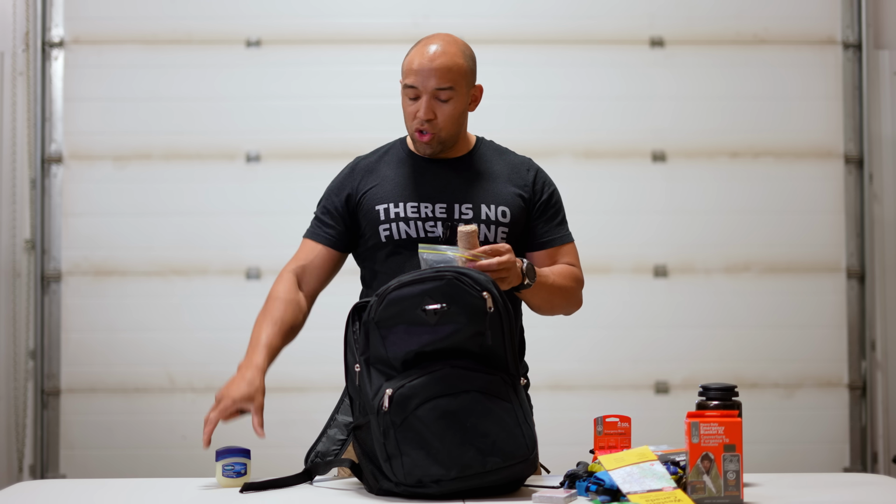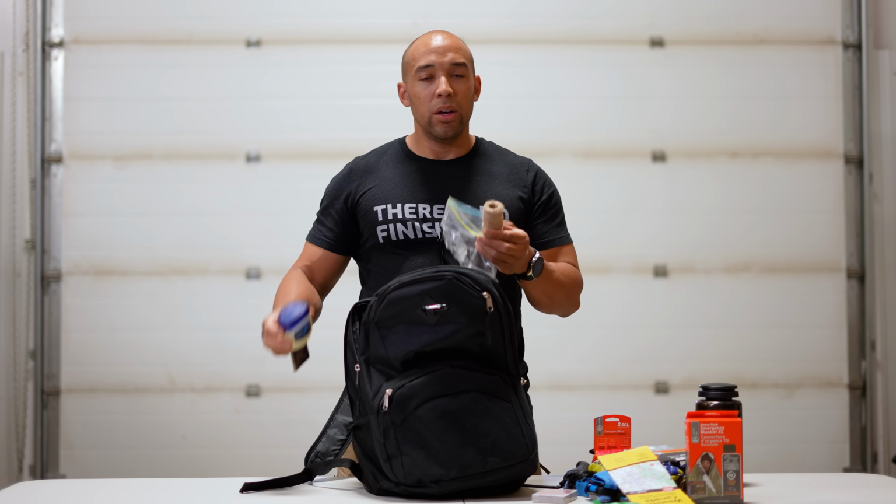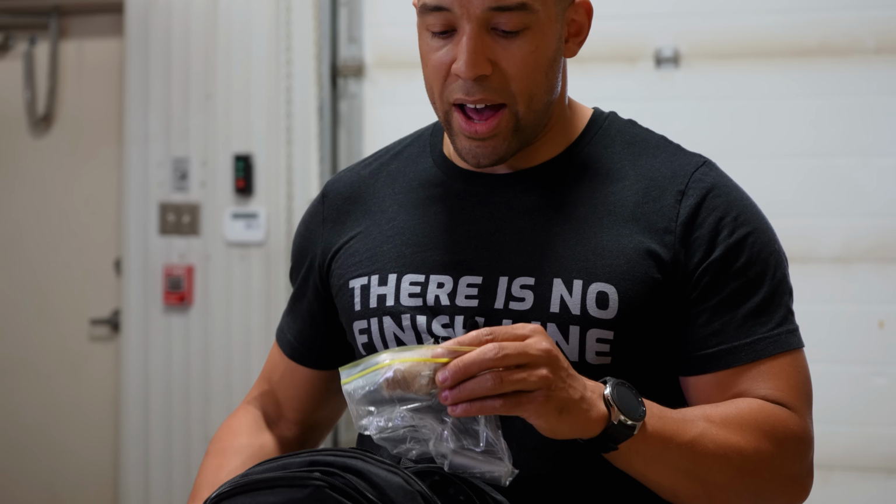Now you can use the jute twine in conjunction with a Vaseline to make yourself an emergency candle, or you can use that to act as a fire starter. Vaseline is an excellent fire starter. You can basically combine it with everything that you find in nature, and it's going to make it burn longer.